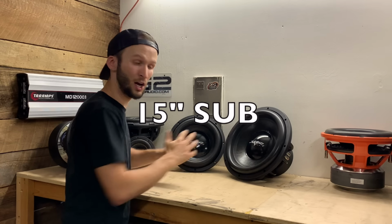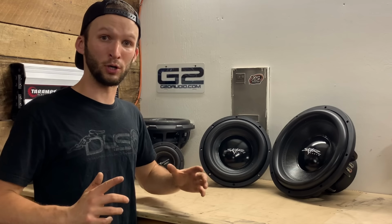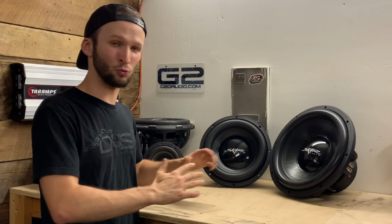Is a 15-inch sub really louder than a 12-inch sub? And if so, how much, guys? We're going to put them to the test and see if that myth is really true.